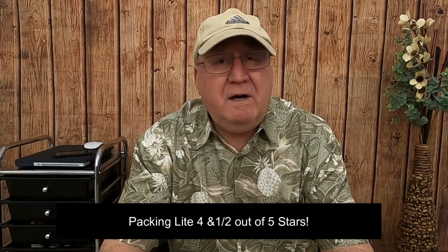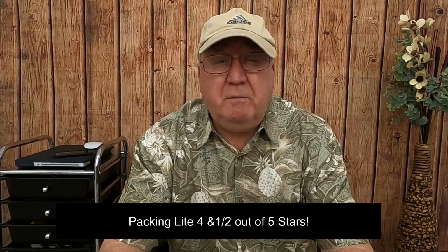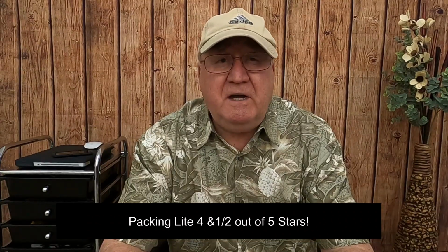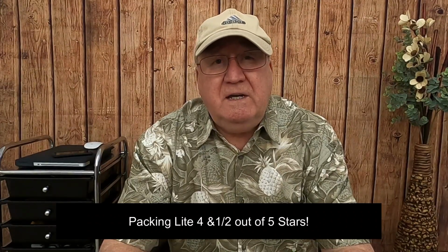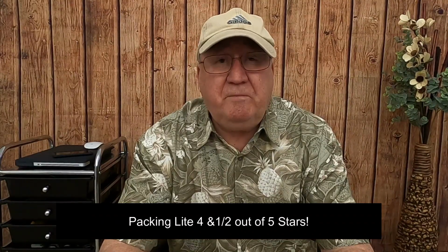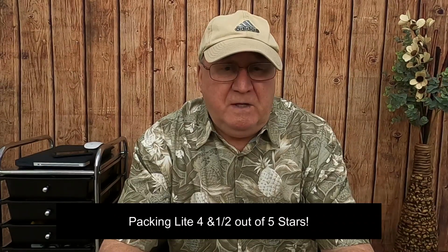The e-bag packing cubes worked out great. One little tip, if you're going to buy more than one set of them, get them in different colors, because it turns out I had 10 bright orange ones, and that just meant I was playing lottery every time I wanted to find something. So I think I'll probably go back and pick some up in a different color.